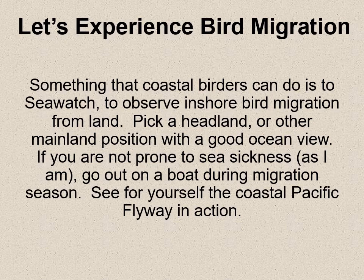If you're not prone to seasickness, as I am, go out on a boat during migration seasons. Some birding societies have pelagics. See for yourself the coastal Pacific flyway in action.